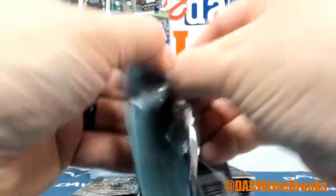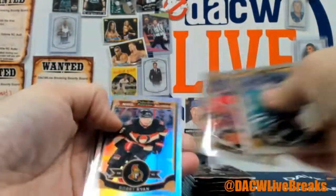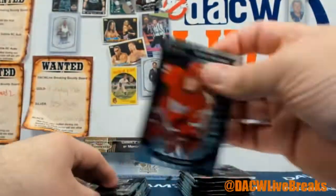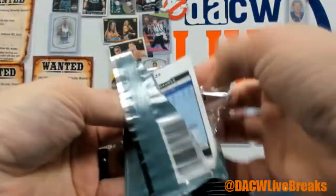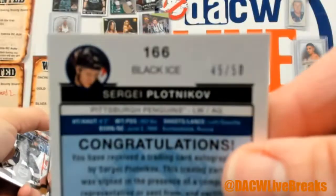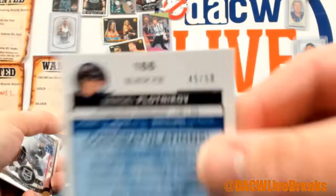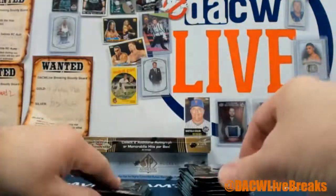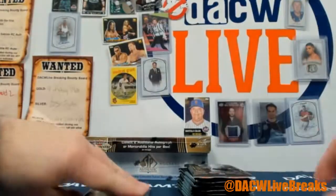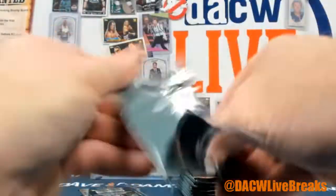Shane Prince. Bobby Ryan out of 199. White Ice. Dylan Larkin rookie. Plotnikoff rookie auto. This might be numbered. It is. Out of 50. Black Ice. A lot of numbered cards coming your way. Maybe I don't remember this product as well as I thought I did. Gaunt, or we're just getting all the numbered cards right off the top. Patty Kane. Maybe we just got all our numbered cards right away. Let's see what happens in the rest.